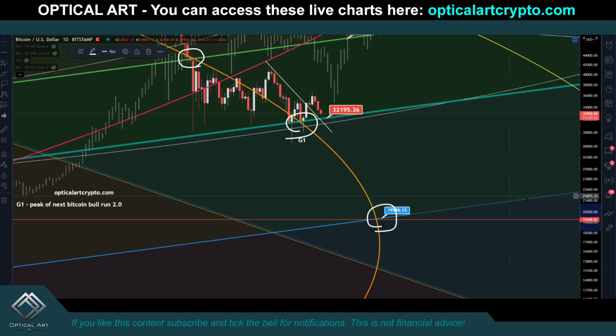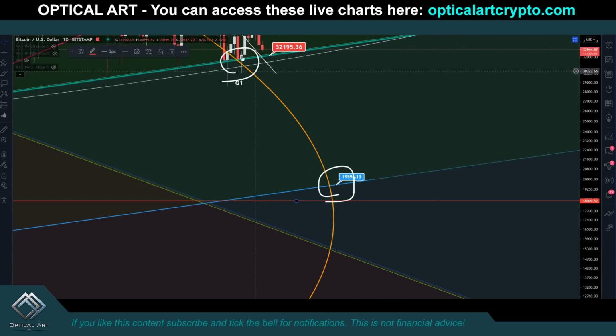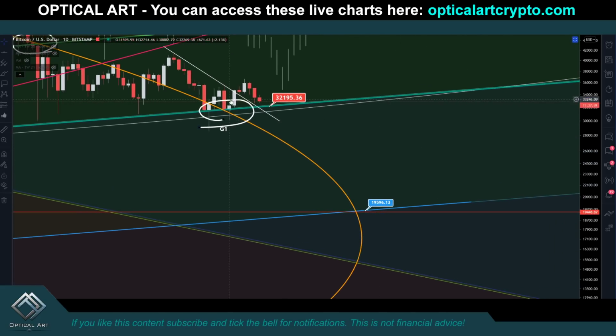And it just so happens we have three points of confluence. We have our previous high in 2017. We have our next major support level that I showed you how important it is. And we have this ring. So we know when we're going to make contact. If we break 32,200, we are going to make contact right here, around the 21st, this is when they all intersect, to potentially the 24th.